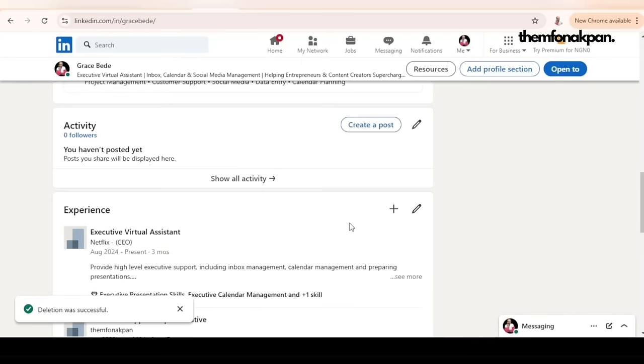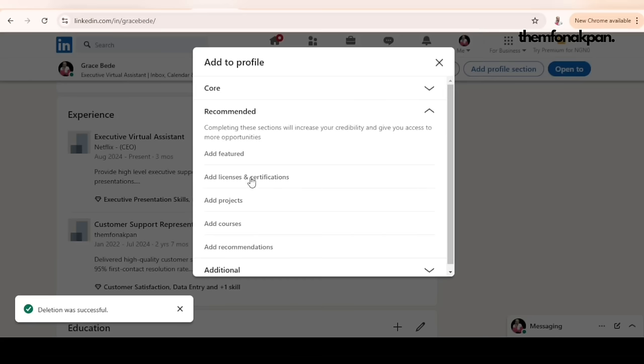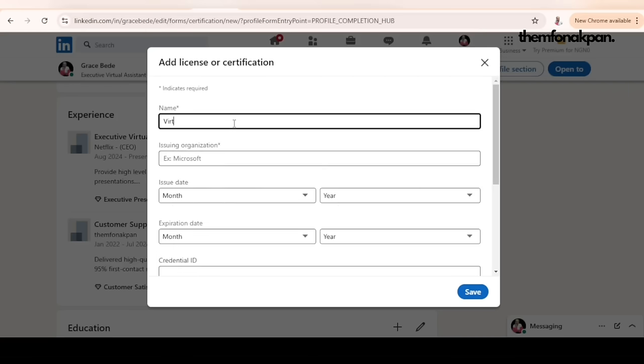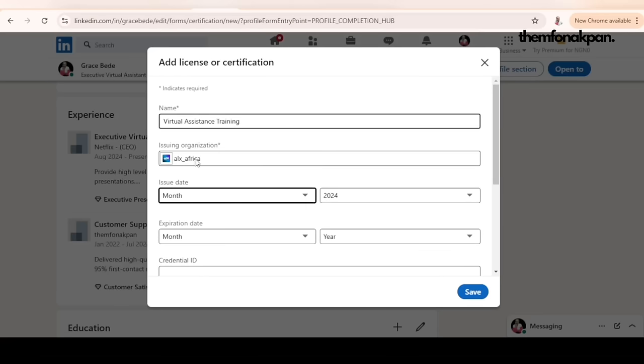So to create a separate section for our certification, come here and click on add profile section, and then here you have add licenses and certifications. You click on that, add name. We want to say virtual assistant training. Okay, and ALX will pop up. Click on it.